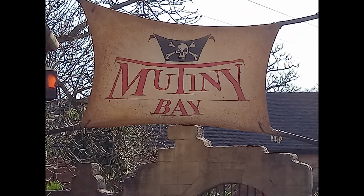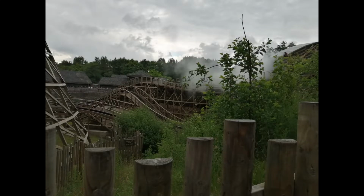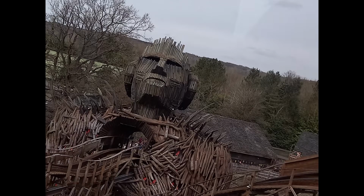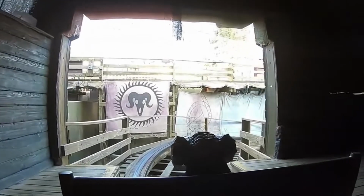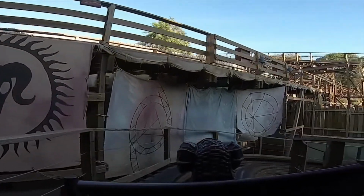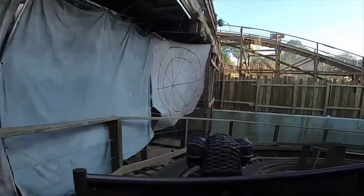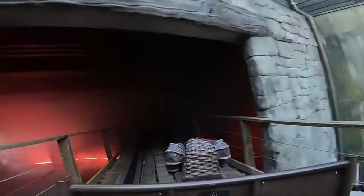And then we headed back down to Mutiny Bay to have a final ride on Wicker Man, just to end the day. We wanted to have another ride on this world-class roller coaster. Obviously this was also known as Secret Weapon 8 during the construction. It is by far the best themed coaster in the UK, with that huge Wicker Man structure, and the station building is also extremely well themed.